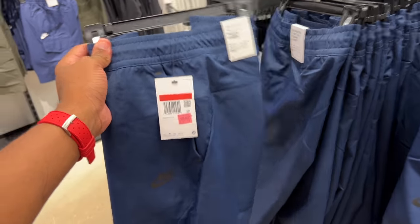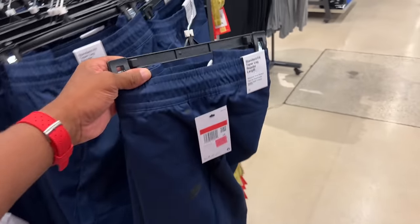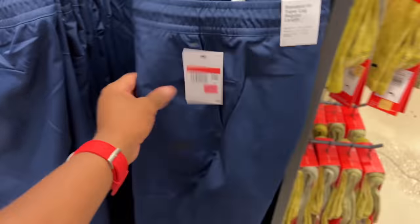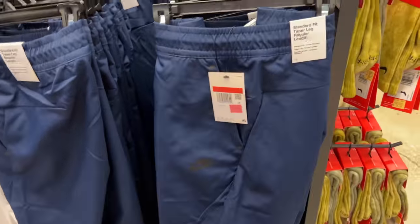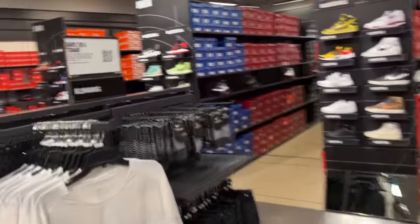Remind me of the cargo joints I purchased not too long ago. But this is the non-cargo version. Tapered. But it's going for 100 beans. Dope. I would cop if it was a little bit lower. Clothing is very slim. So let's pull up to the shoes, see what's popping.